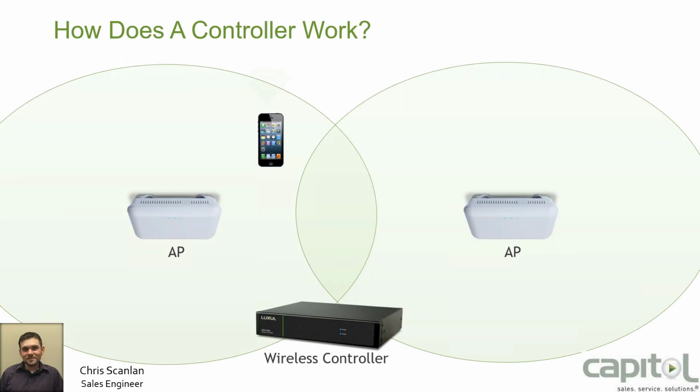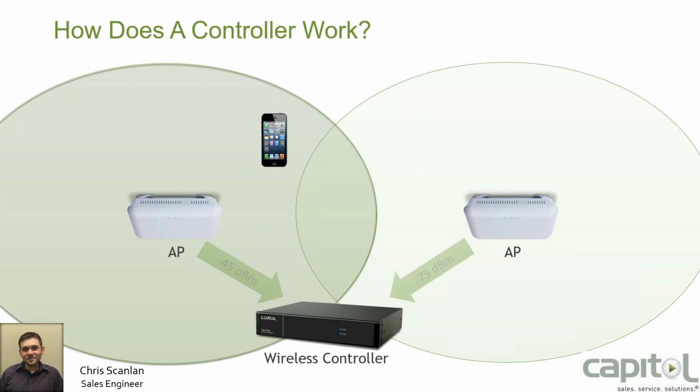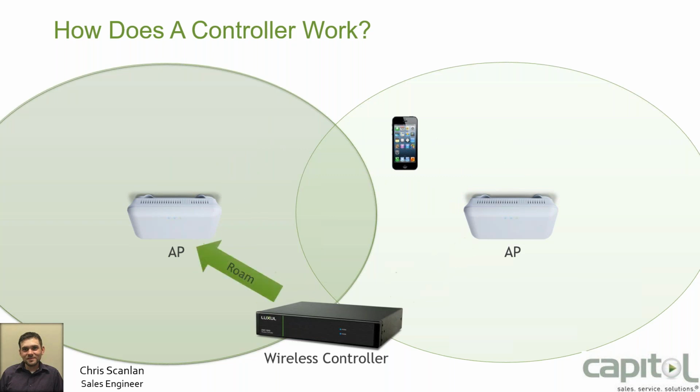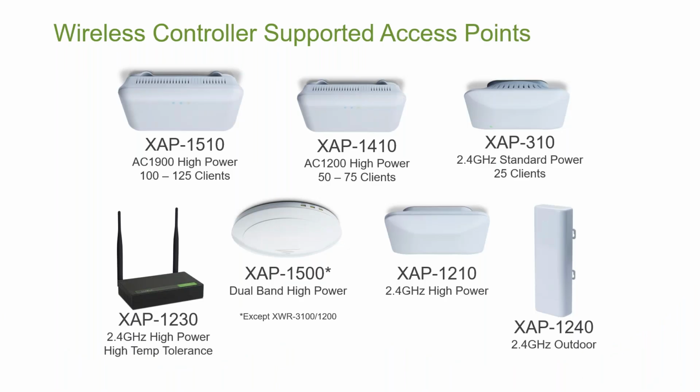Now, with the wireless controller, what it does is it sees both access points. It tells the APs what to do. And when a device is on one AP and goes toward the other AP, the wireless controller actually tells the access point to disconnect from that device. So it cuts off the communication from that access point to the phone, so the phone has to connect to the other access point.